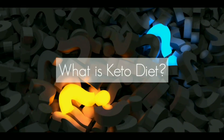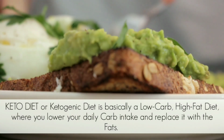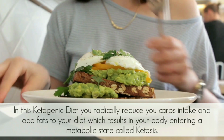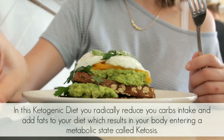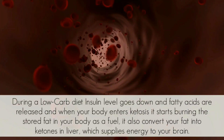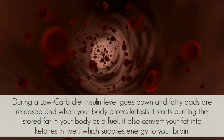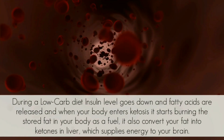What is keto diet? Keto diet or ketogenic diet is basically a low-carb, high-fat diet, where you lower your daily carb intake and replace it with fats. In this ketogenic diet, you radically reduce your carb intake and add fats to your diet, which results in your body entering a metabolic state called ketosis. During a low-carb diet, insulin level goes down and fatty acids are released, and when your body enters ketosis, it starts burning the stored fat in your body as fuel. It also converts your fat into ketones in the liver, which supplies energy to your brain.